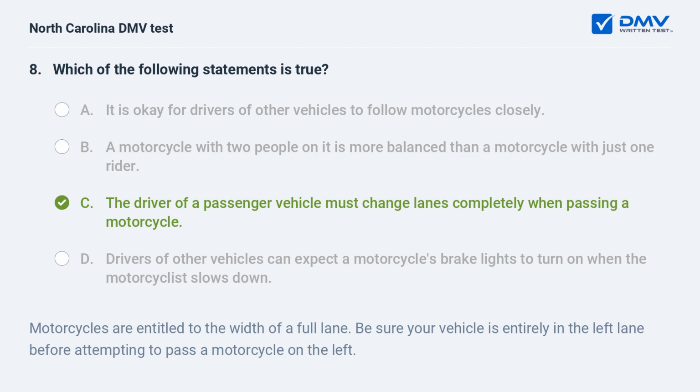Motorcycles are entitled to the width of a full lane. Be sure your vehicle is entirely in the left lane before attempting to pass a motorcycle on the left.